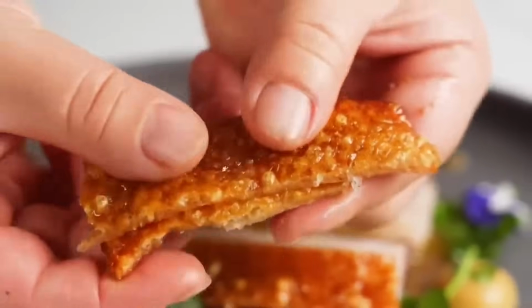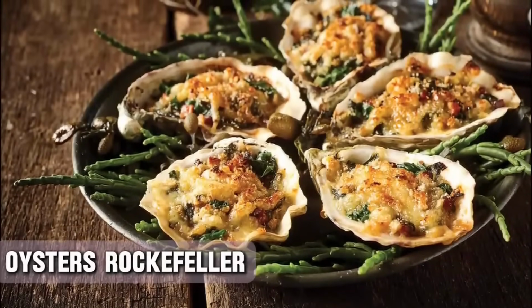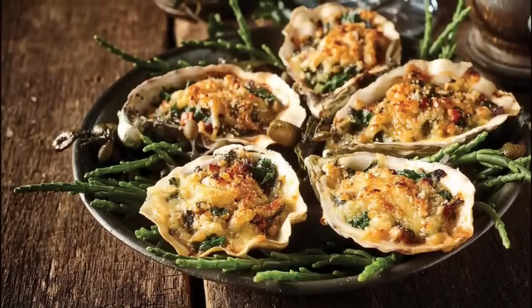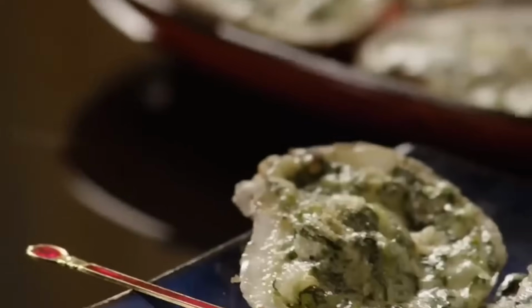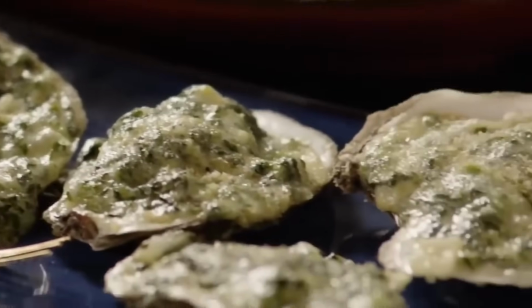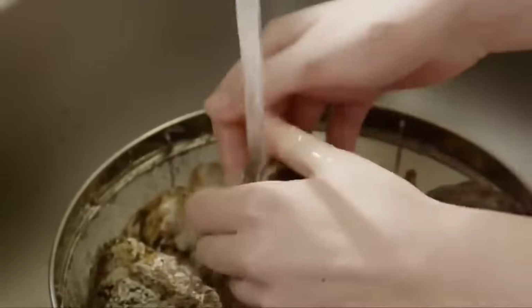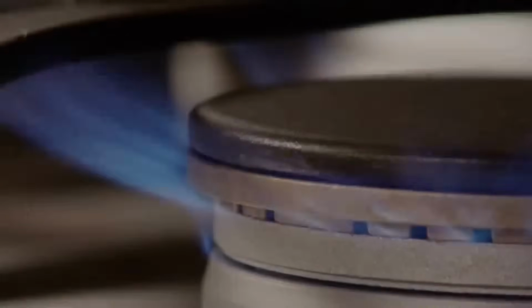Oysters Rockefeller consists of succulent oysters on the half shell, topped with a rich buttery mixture of finely chopped herbs and breadcrumbs, then baked or broiled until golden. Originating in 1899 at Antoine's in New Orleans, one of America's historic restaurants, the dish's exact recipe remains a secret but typically includes spinach, celery, and sometimes an anise-flavored liqueur, creating a luxurious topping.